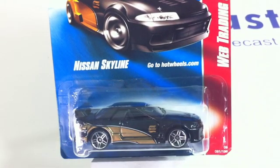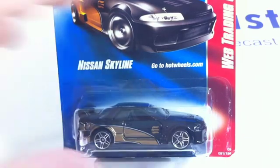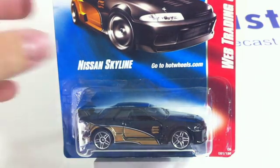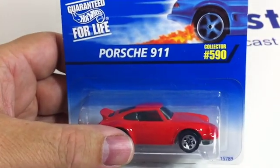This is a hard car to find. I paid a little bit more for it. I think I paid $3.50 for this, but I've seen this going as high as $10 for this car. And I hardly ever see it at the shows. The collectors hang on to it.